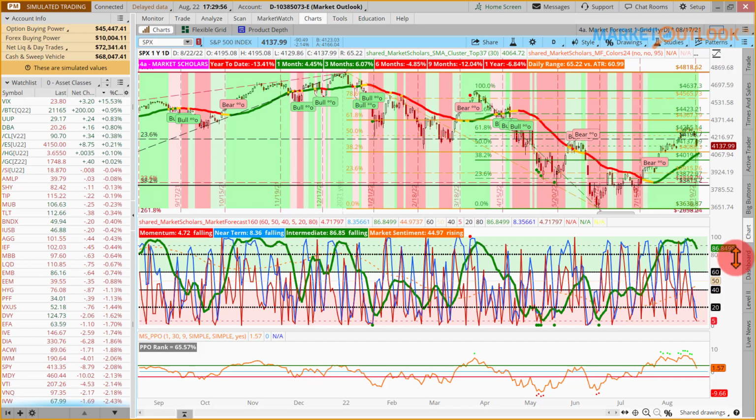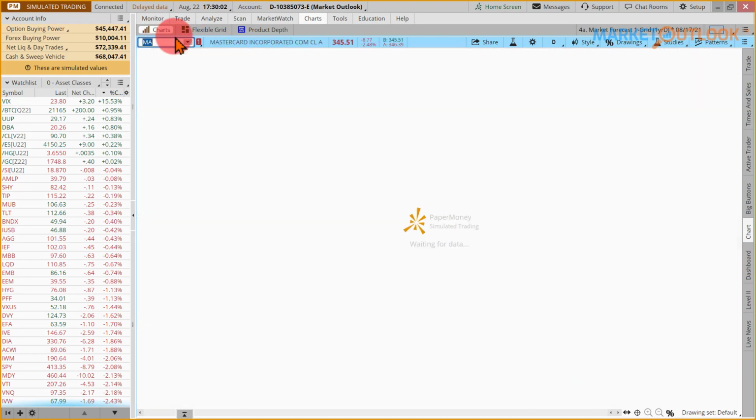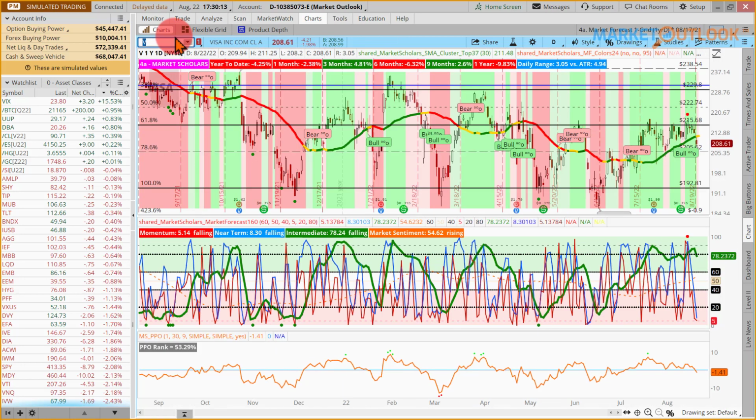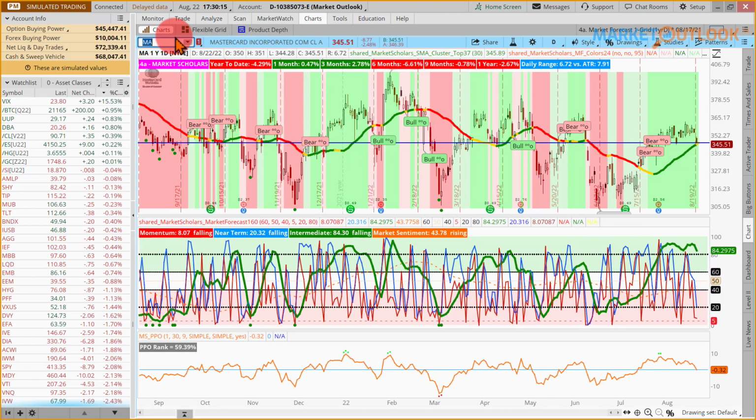For our trade idea of the day, I wanted to take a look at MasterCard. MasterCard is kind of a proxy for how much money is passing through the system, consumer demand, and you can see Visa the same way. MasterCard really broke down.